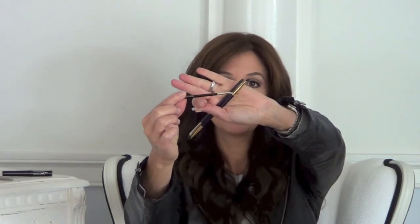And it's got a really small tip on the end, and it makes it really easy to work with if you have smaller lids. And then another one that I have is from Tarte, and it's a little bit thicker than Laura Mercier, and it's also easy to work with. You can also create a cat eye look with a pencil liner, and it doesn't have to be just black.